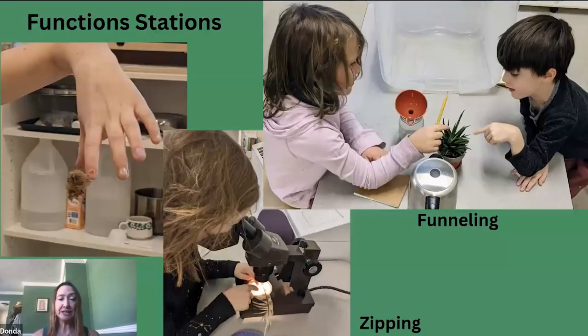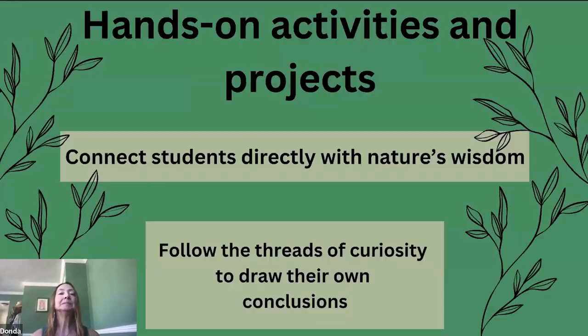In the function stations, we saw that burdock seeds are great at attaching, that feather barbules are great at zipping, and that the concave shape of desert plants is great at funneling water droplets into their plant base. Hands-on activities and projects like this can help connect students directly with nature's wisdom and help them to follow the threads of curiosity to draw their own conclusions.